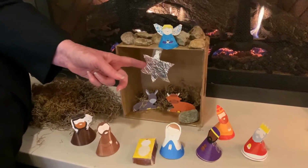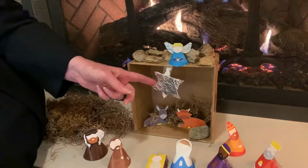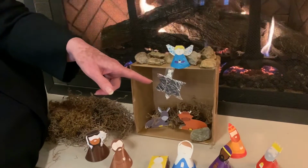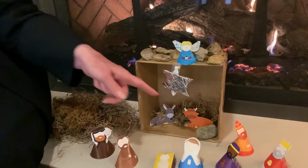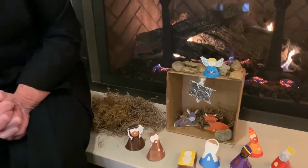And you'll remember in the story that a star shone bright in the sky, and so this is my poor little star, but it's actually signaling the birth of the Holy Child. So when I put animals in, I pray for God's creation and all the things that He gives us that we need to have a really good balanced life. The plants and the trees and all the animals, flowers and everything beautiful in creation.